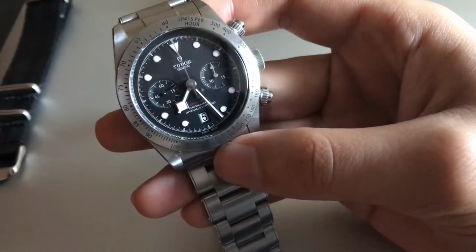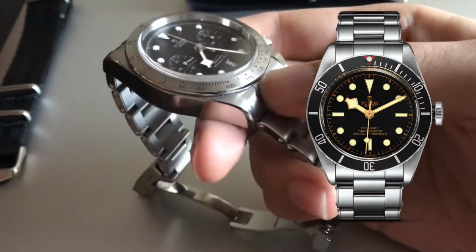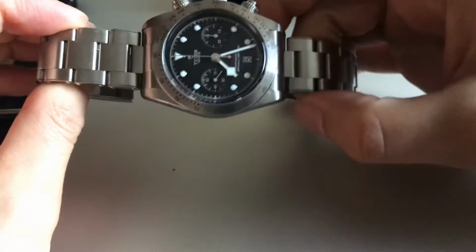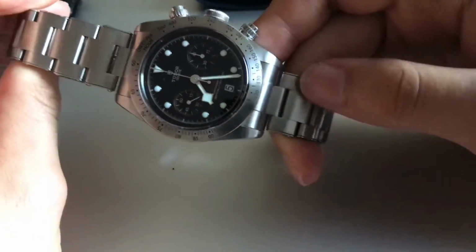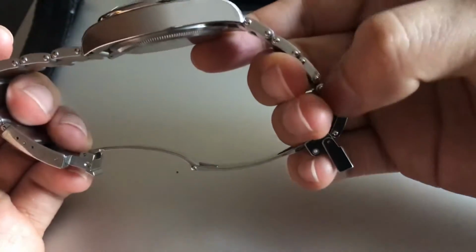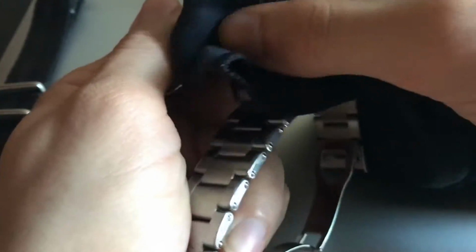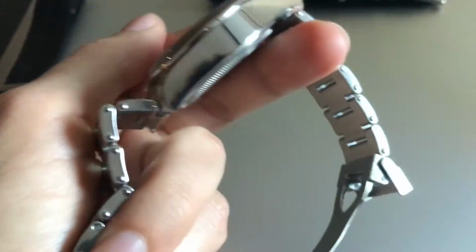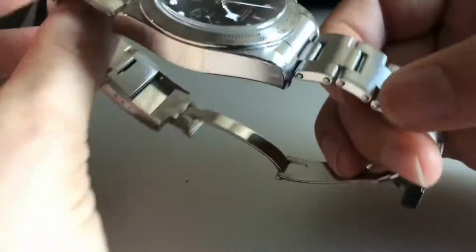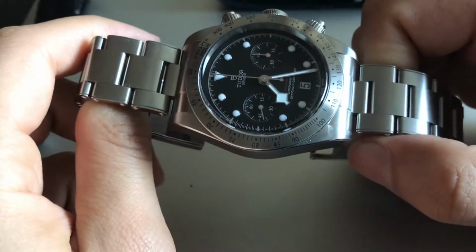It still has that quintessential Black Bay DNA, so you can see that 50s heritage styling to it, but it is still very much a 21st century watch. We have all brushed surfaces on the front, and then all along the side we have high polish on that stainless steel case and bracelet, so plenty of room for you to attract fingerprints to use your microfiber on. And once you're done admiring the mirror that it's got on the side, you remember this is a dive watch.